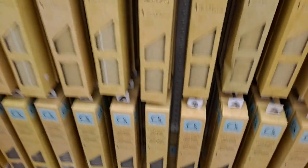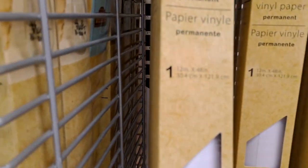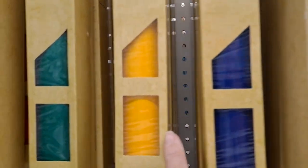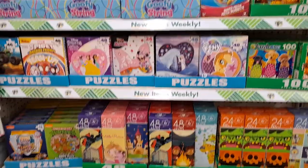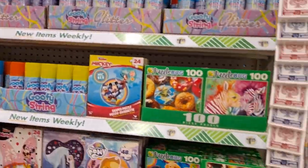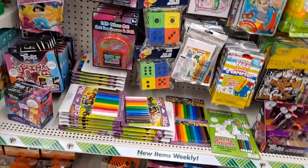This is like a black glitter. And this is white vinyl. Okay, silver, blue, yellow, green, red. It's worth a shot. More puzzles and goofy string. These are just great to have on hand and even to put in, you know, for guests, something for the kids to do in your house.